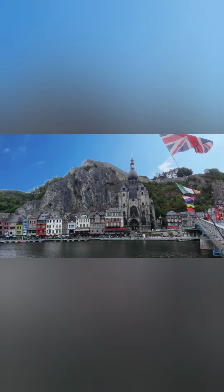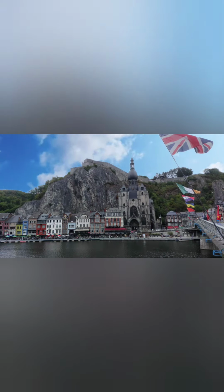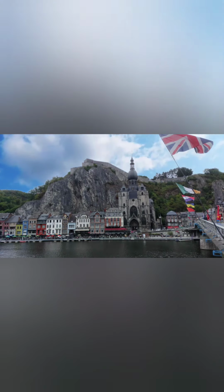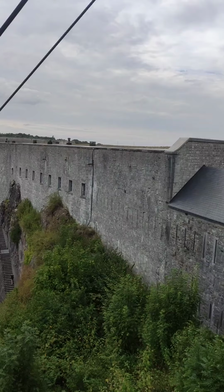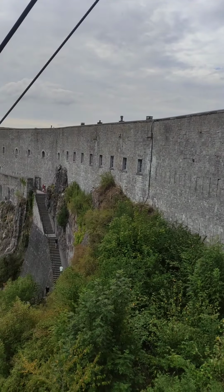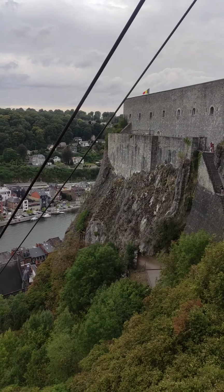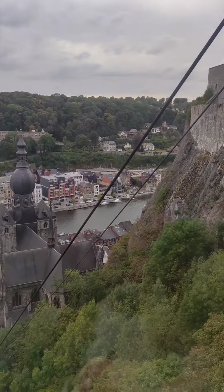Belgium. Dinant is a historic city located in a beautiful area between the stone cliffs and the Meuse River. This is a very important point on the tourist map of Wallonia. Above the city buildings, on the banks of the Meuse, there is a magnificent church with an onion-shaped dome.